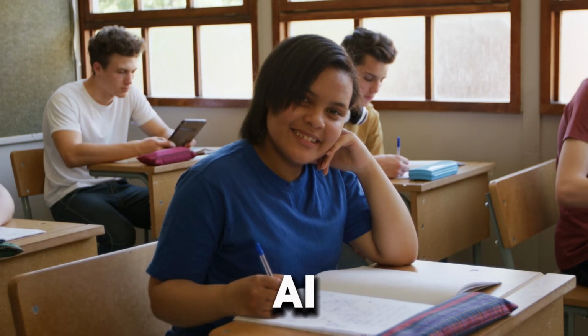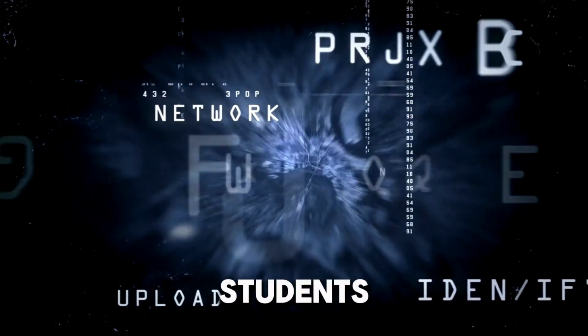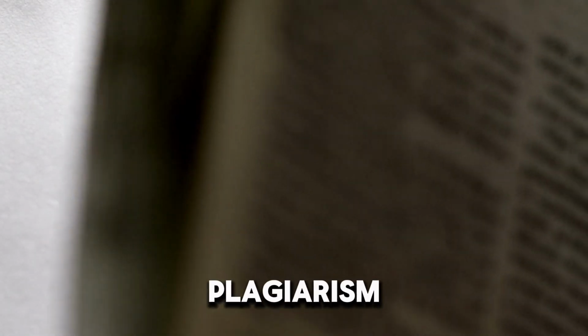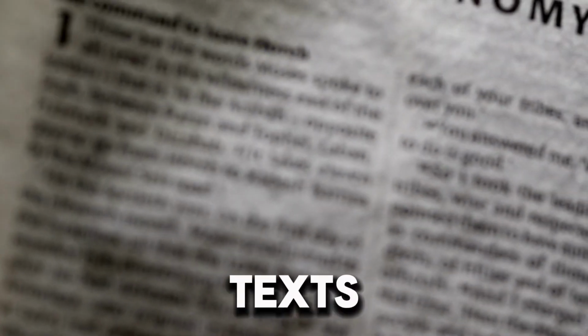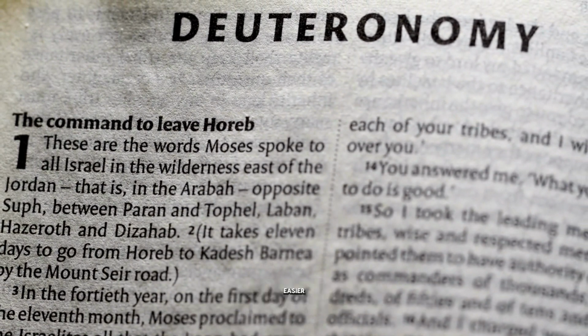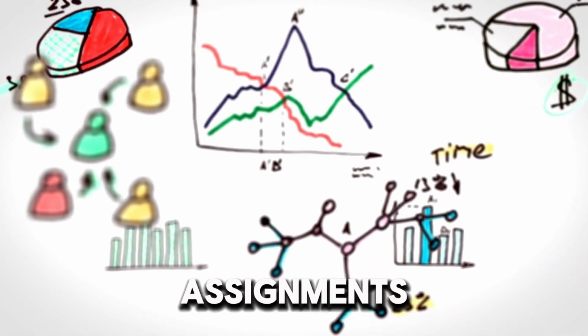3. QuillBot, the AI paraphrasing tool. QuillBot is another great writing tool that helps students rewrite sentences, making them clearer and more concise. It's useful for improving essays, avoiding plagiarism, and even summarizing long texts. Best ways to use it: rewrite complicated sentences to make them easier to read. Summarize long research papers into key points. Generate alternative wordings for essays and assignments.